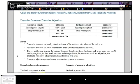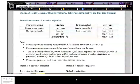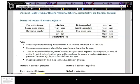Okay, good. And please read through the notes. Notes. Possessive pronouns are usually placed at the end of the sentence after a form of the verb to be. Possessive pronouns are never placed before nouns because they replace the noun. There is a difference between the pronoun form and the adjective form in phrases such as my book, your car, his mother, her jacket, its football, our class, and their professor. The possessive words are adjectives, not pronouns. Possessive adjectives are always followed by a noun. Possessive adjectives are much more common than possessive pronouns.